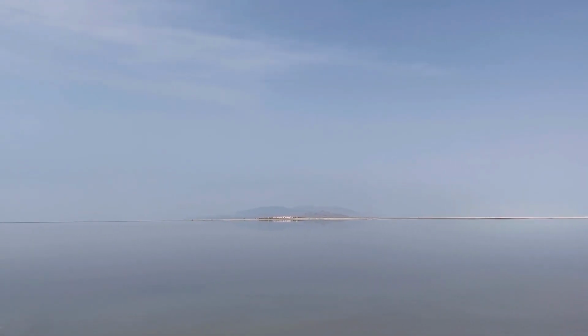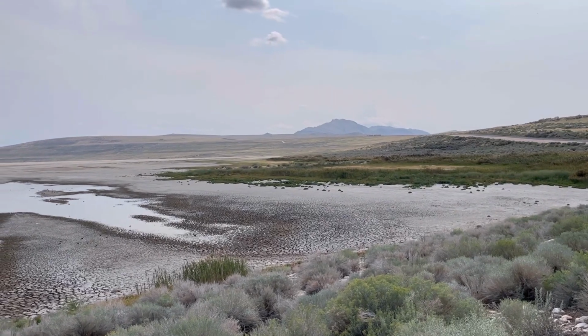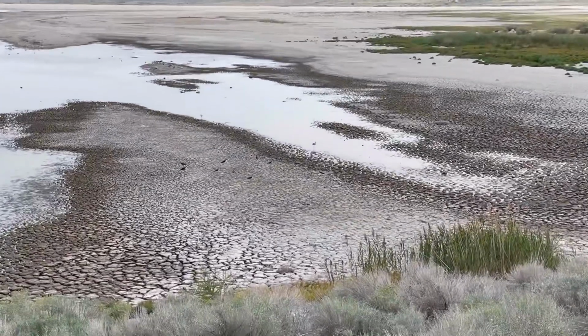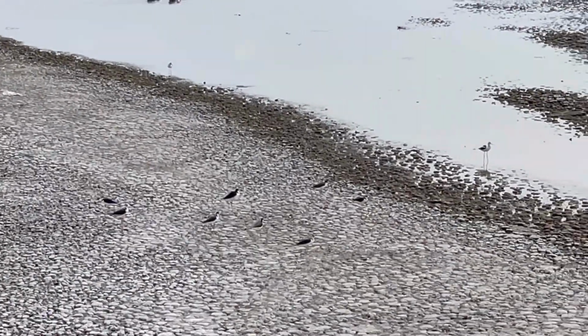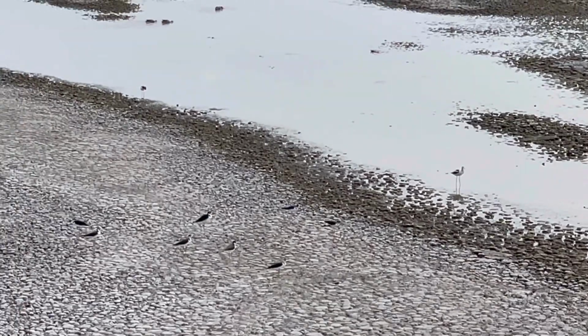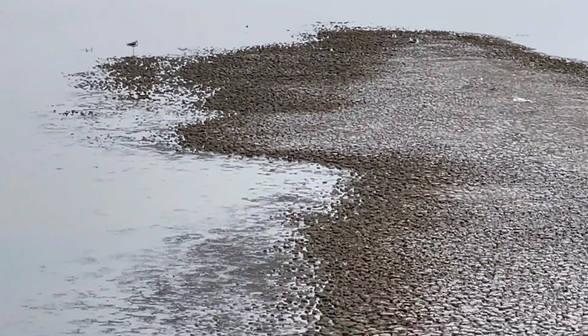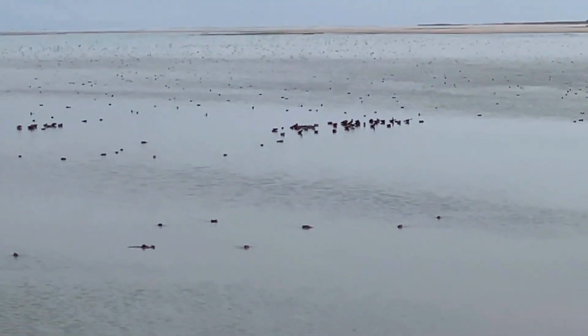The Great Salt Lake is the fourth largest terminal lake in the world. The lake does not support fish, but does support large numbers of brine shrimp and brine flies, which provide food for visiting waterfowl because of the high salinity. The island is mostly without readily available fresh water.